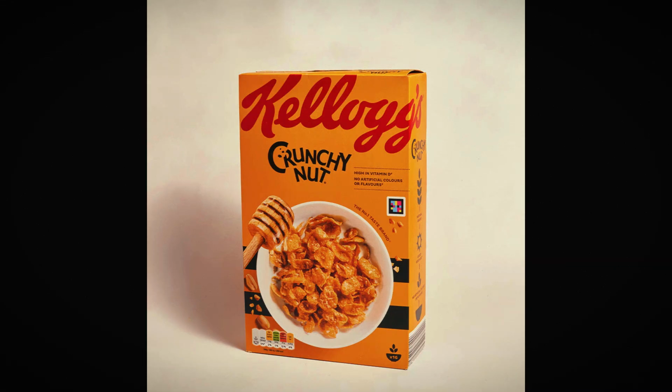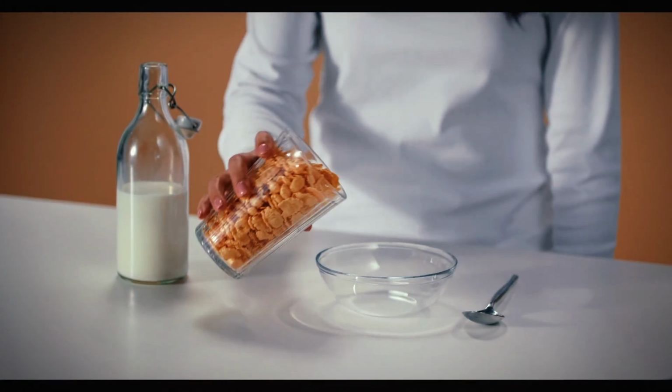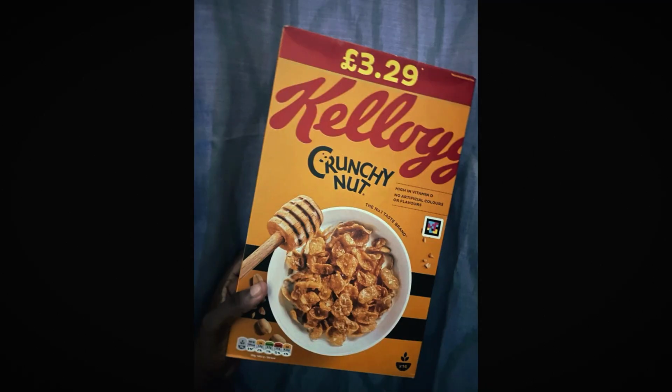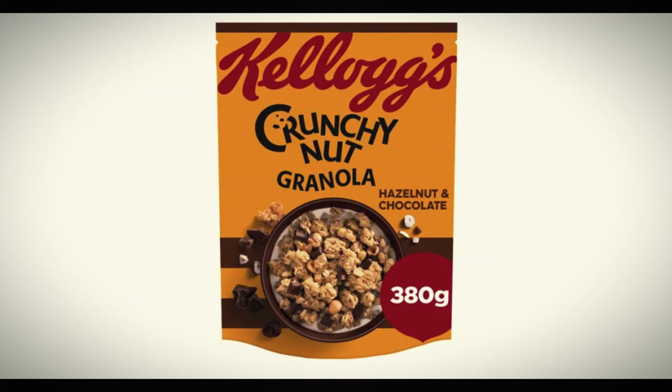Then there's Kellogg's Crunchy Nut, one of the most loved cereals in Britain, with that famous slogan, "The trouble is, they taste too good." Corn, honey, roasted peanuts, sounds harmless enough, but the original Crunchy Nut carries around 35 grams of sugar per 100 grams. That's over a third of the box being pure sugar. It earns a proper red light on the government's traffic system. The granola version isn't far behind, sitting around 28 to 32 grams per 100 grams.